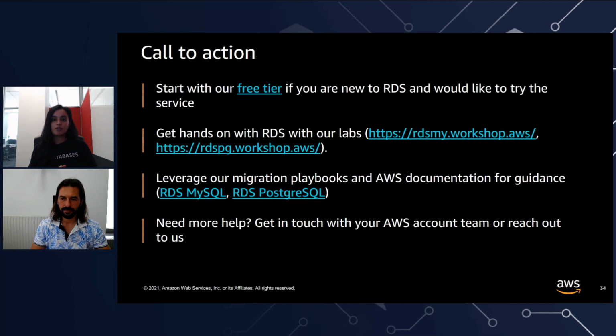You can also leverage several of our migration handbooks available in the AWS documentation. Alvaro went through a demo today with Postgres, but if you have questions around MySQL or MariaDB, we have tons of documentation to help you get started, as well as outlining the different migration tools and options available to you. If you need more help, feel free to reach out to us, or if you have an AWS account team, please feel free to work with them as well.